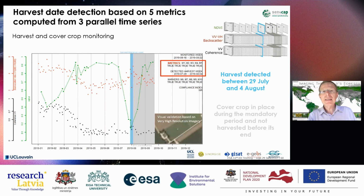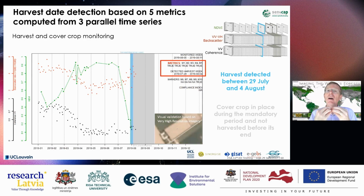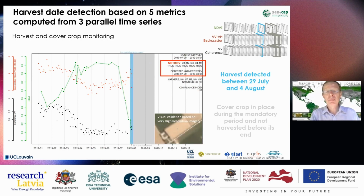I hope I was clear enough for the coherence information. The idea of coherence is that the coherence translates the similarity of the phase signal coming from the SAR instrument between two dates. And these two dates need to be close. Otherwise, there will be no phase signal at all.